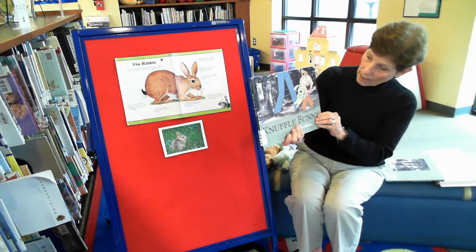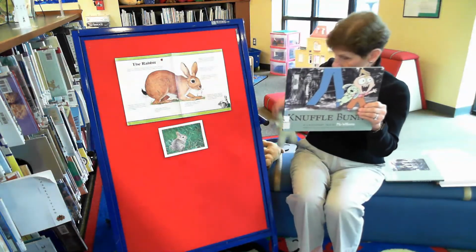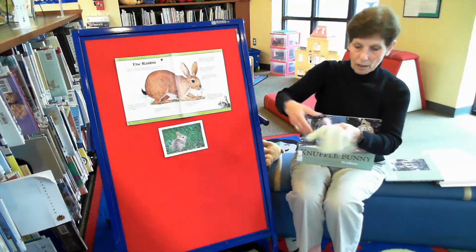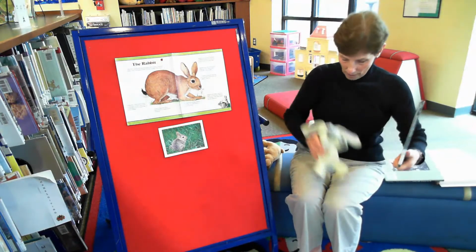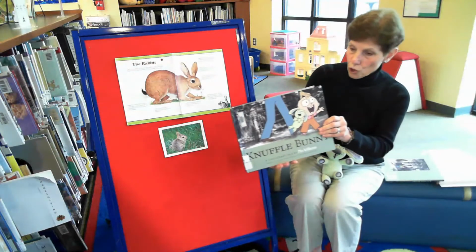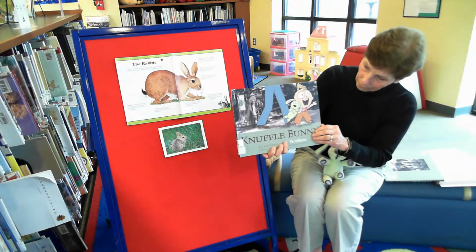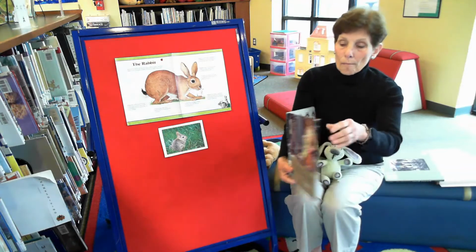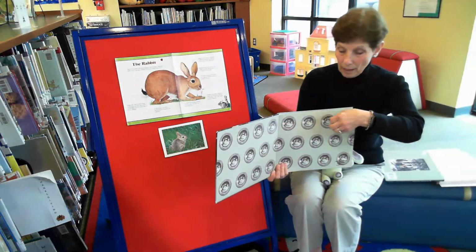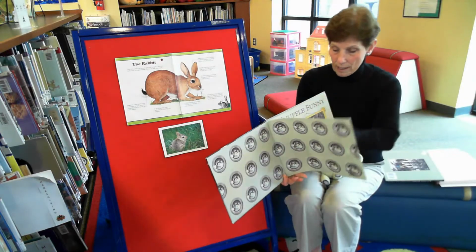Now, this book is about Knuffle Bunny. Here's Knuffle Bunny, and I have my Knuffle Bunny right here. He came along so he can hear the story, okay? Knuffle Bunny is about Trixie. This is Trixie, and here's her Knuffle Bunny. And Trixie and her mom and dad live in a big city, and they live in a house in the city.